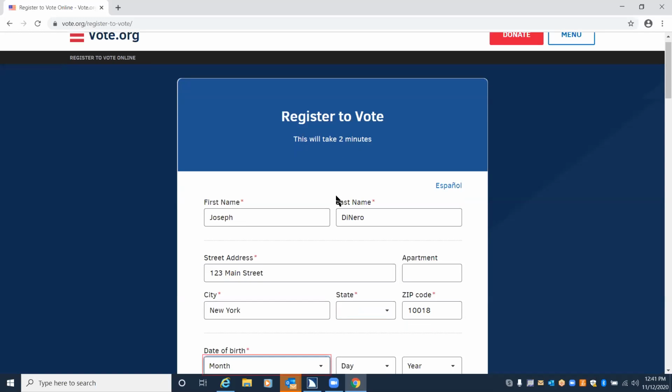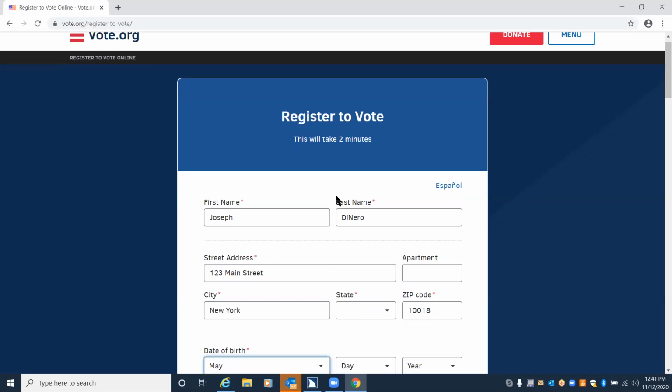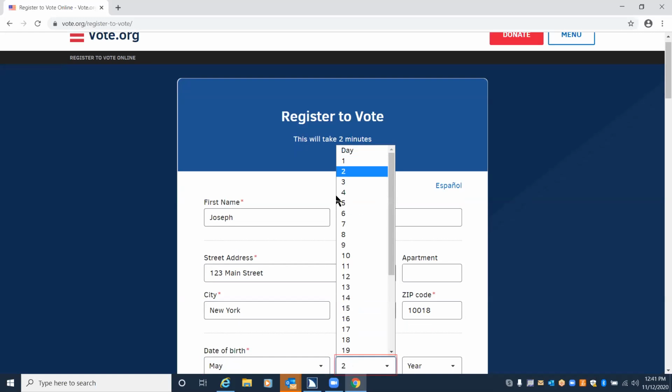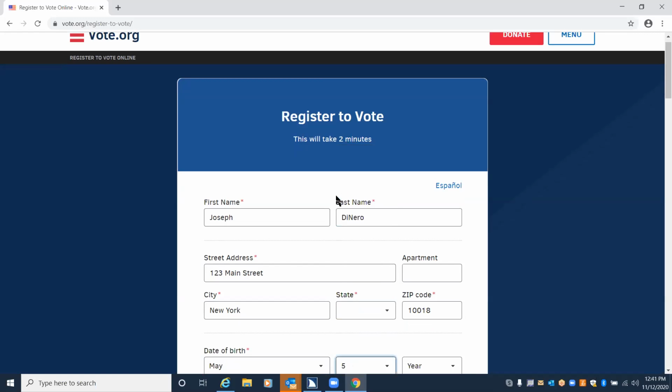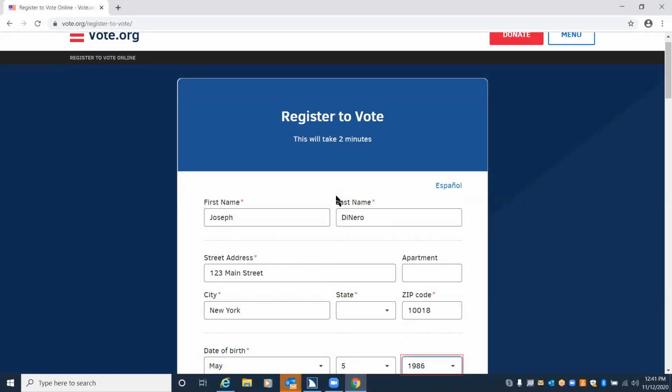Date of birth, star, combo box, required, invalid. Okay, so it's a combo box. Open list box. January, February, March, April. Enter. Combo box, required, invalid entry. Open list. 1 2 5. Enter. Combo box, required, invalid, and open list box. 1985. To move to 1986. Combo box, required, 1986.